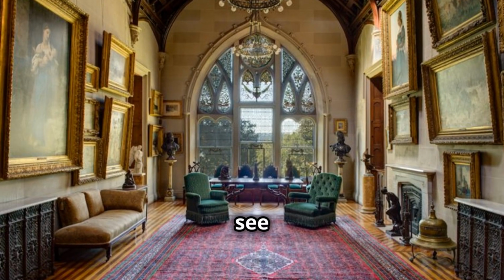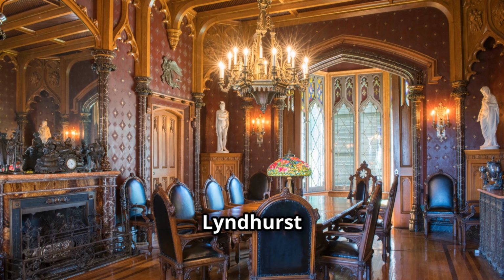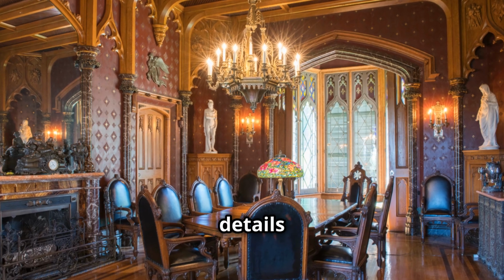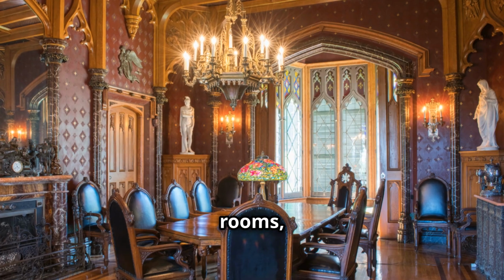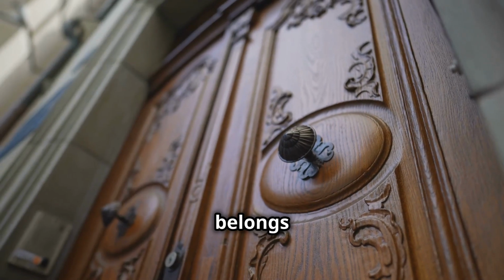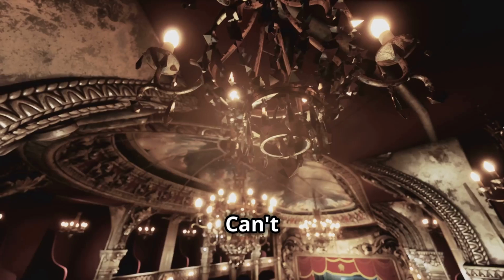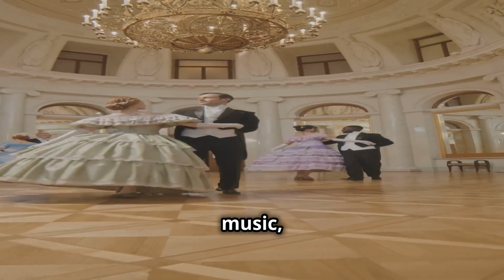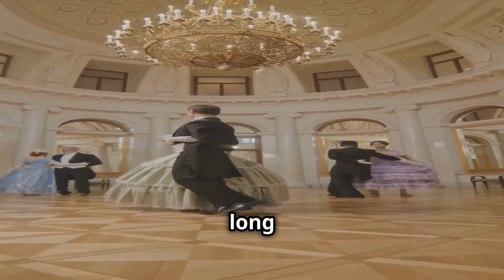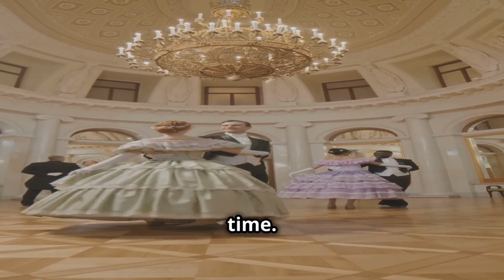The first thing you see is that grand staircase just begging for a dramatic entrance. Lyndhurst is all about those romantic details, stained glass windows that cast colourful light across the rooms, woodwork that looks like it belongs in a fairy tale, and grounds so expansive you could get lost in them for days. Can't you just imagine hosting a grand ball in a place like this? The music, the laughter, the swish of long skirts against the polished floors. It'd be like stepping back in time.